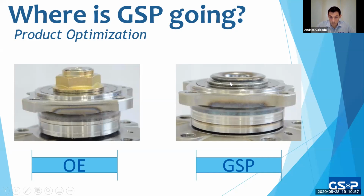So what did GSP do? We extended the spline shaft. We made it a little higher, and this outer lip is connected to this bottom flange. What does that do? When this nut rests on this, you can put as much torque as you want. You can put all the force you want. It's never going to touch my bearings. If it doesn't touch my bearings, you're not able to break that seal, you're not able to lift it, you're not able to manipulate it. You have a part that lasts a little longer.